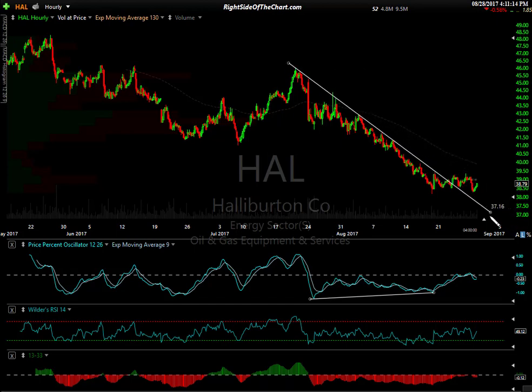Looks like we limped above it, but we haven't really exploded. That's not what you want to see following a breakout. So ideally, you want to see volume expansion, impulsive buying. So we did break out, but we really haven't gone anywhere yet.